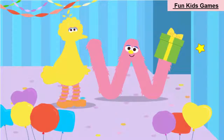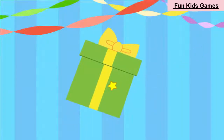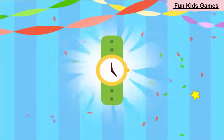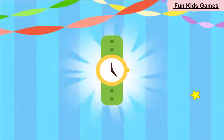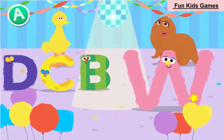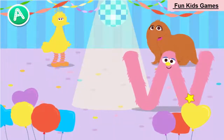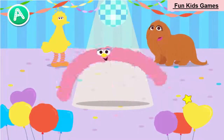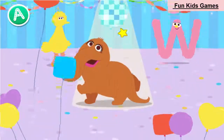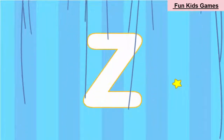Hey, bird. It looks like they brought a gift. Oh, a gift! Click the gift to open it. Look, it's a watch. Great gift, letter W. Let's make some room for our new letter friend. Conga line. Wonderful worm, W. I call this a Snuffy shape. Trace the letter.